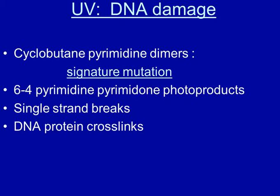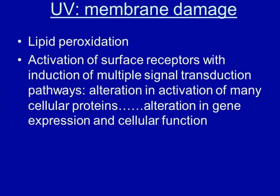UV causes DNA damage: cyclobutane pyrimidine dimers, the signature mutation, 6,4 pyrimidine photoproducts, single-strand breaks, and DNA-protein crosslinks. UV causes membrane damage: lipid peroxidation. There is activation of surface receptors with induction of multiple signal transduction pathways, alteration in activation of many cellular proteins, and alteration in gene expression and cellular function.